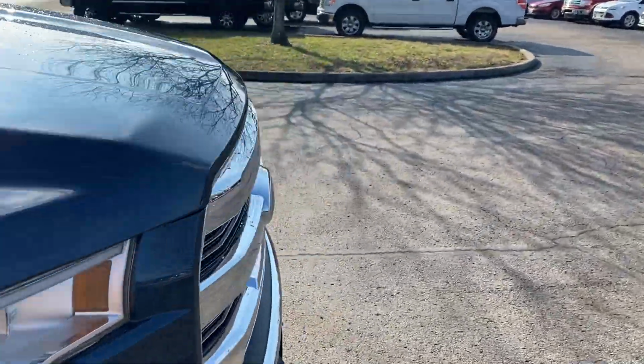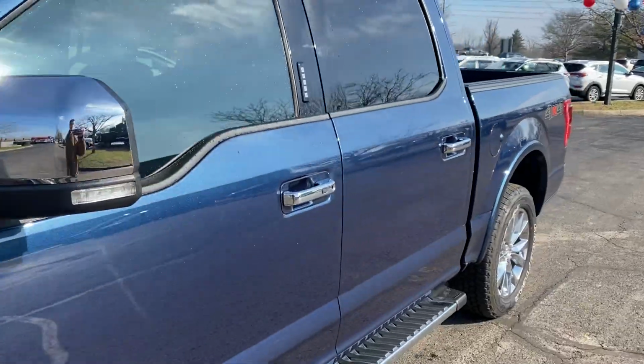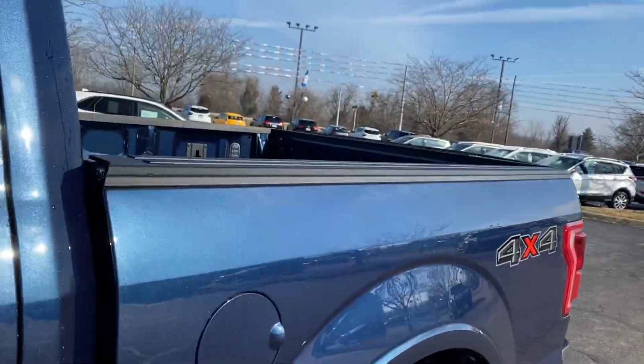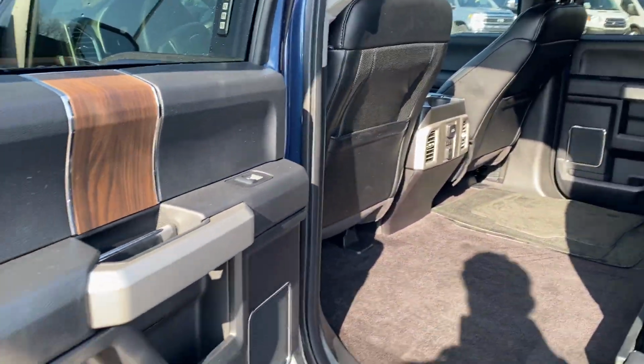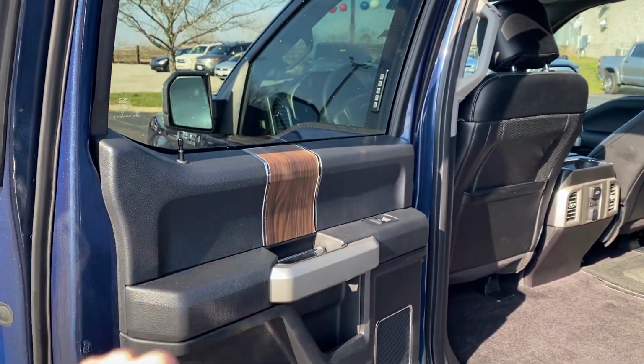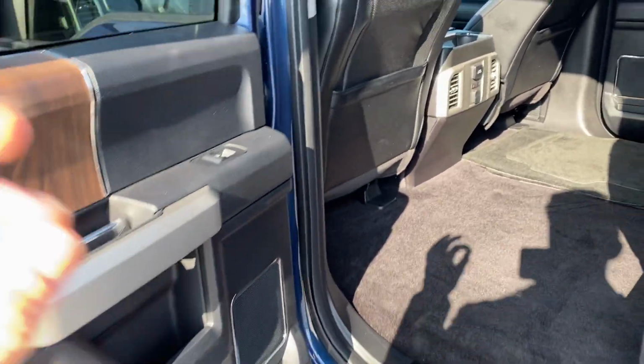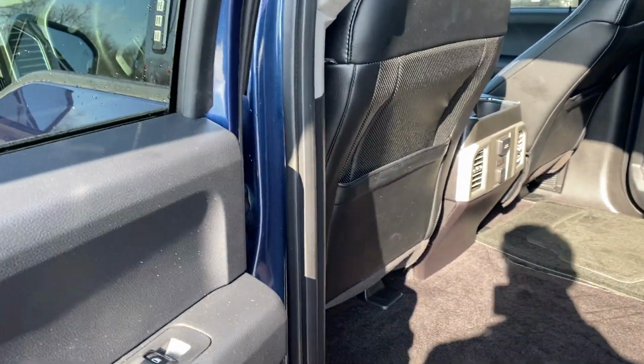But just an awesome, gorgeous truck overall. Best engine in its class with a 3.5 liter V6 EcoBoost. Twin turbo direct fuel injection, puts out about 365 horses. And here we obviously get the leather with the Lariat package. You get the wood trim on the door panels, storage all throughout the door panels, and then you get the premium Sony sound system as well.